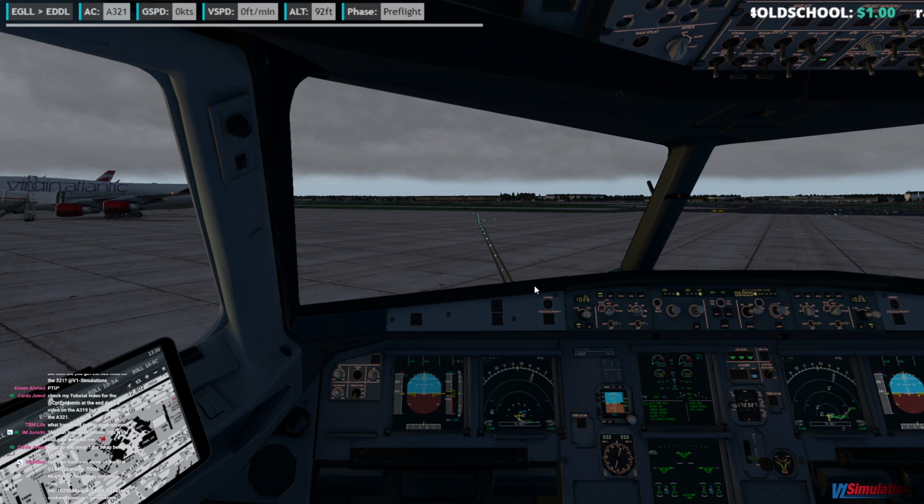Shuttle 2 Kilo, Heathrow, hello, you're clear to Manchester on the Baltic 1 Juliet departure, 09 right, squawk 5405. Baltic 1 Juliet departure, 09 right and squawk 5405, Shuttle 2 Kilo. Shuttle 2 Kilo, read back correct.